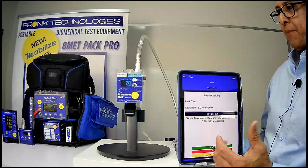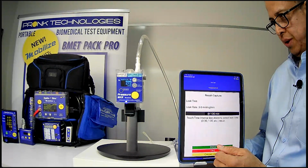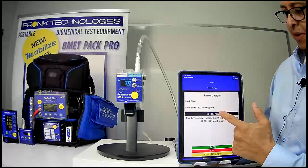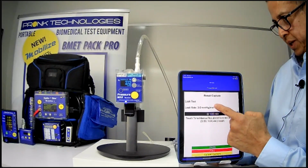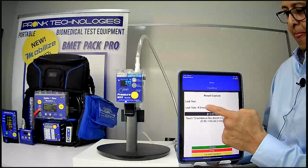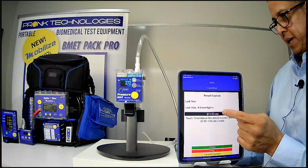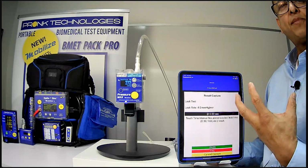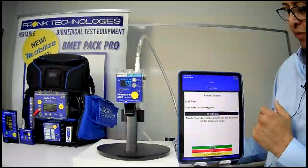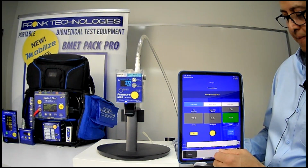Let's say you didn't want to capture the result at the 1 minute mark, you needed to capture it sooner, then you could tap on the black bar here and it will change the interval at which it displays the results, and you could capture that result. So you could keep tapping it and toggle between 30 seconds, 1 minute, 1 minute and a half, 2 minutes. You decide the interval you want to capture that pressure at and capture it into the report. So we're going to capture the 1 minute result, and it's all on there.